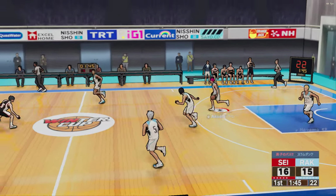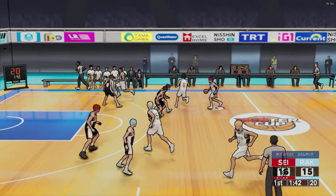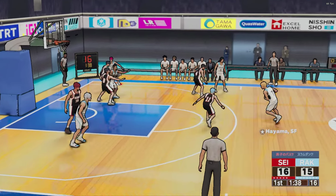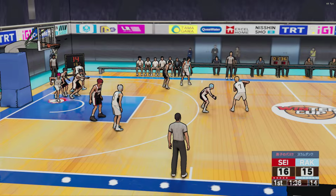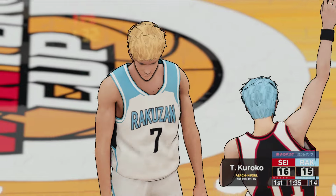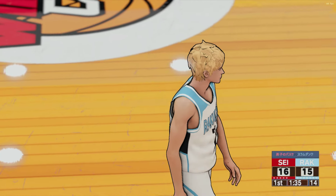Pick works well there. Not much resistance from the D. Yeah, that just comes down to a lack of effort. The defender has to do a better job fighting through the screen. Offensive foul. Number 11. First personal foul. Fourth team foul.